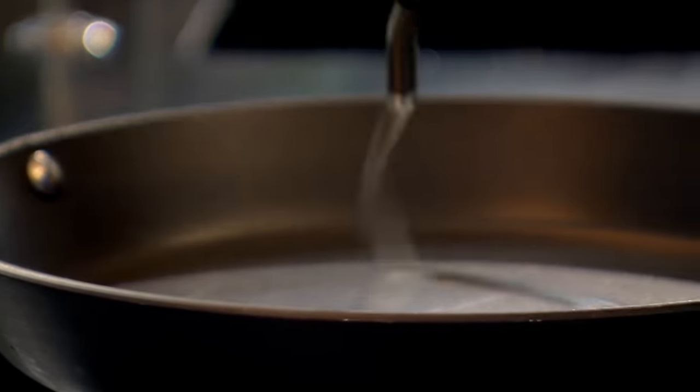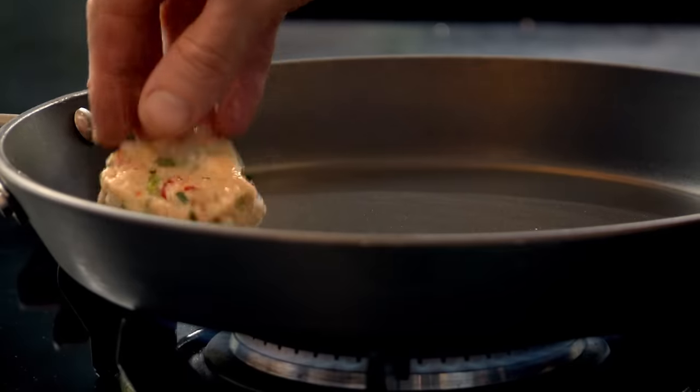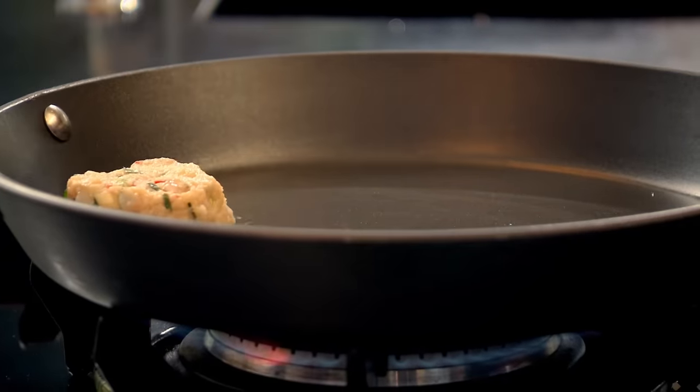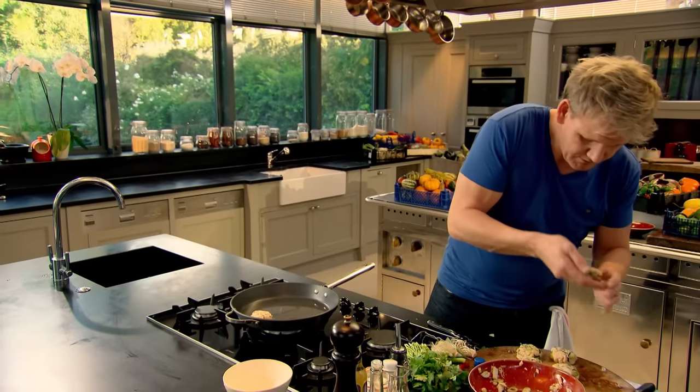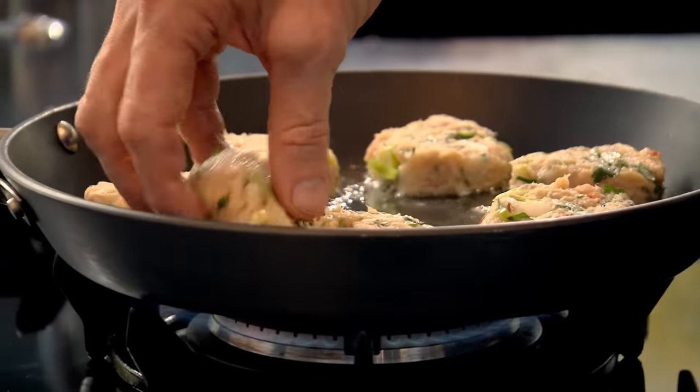To cook, add a little groundnut oil to a hot pan. Like the face of a clock, we're gonna go from 12 all the way around. First one in. These fish cakes only take a few minutes to cook, so keeping track of the order they go in the pan means you know which one to turn first.